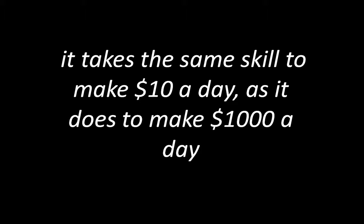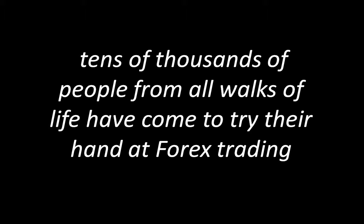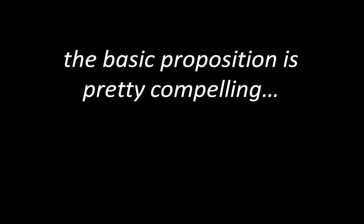For example, it takes the same skill to make $10 a day as it does to make $1,000 a day. Because of this and the fact that you can start trading with as little as $300, tens of thousands of people from all walks of life have come to try their hand at Forex trading. The basic proposition is pretty compelling.